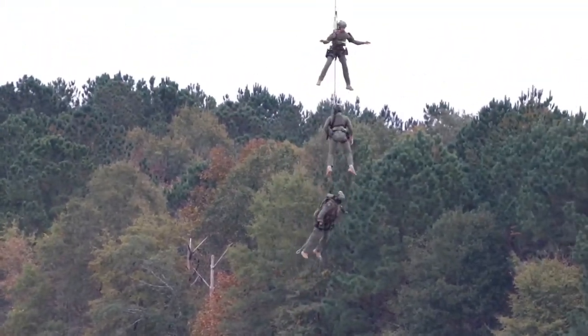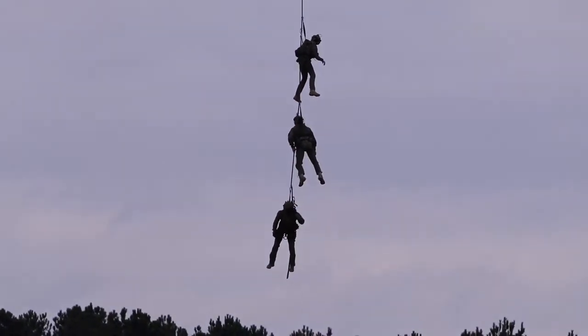SPY extraction system. Let's make some noise for our troopers of the Georgia State Patrol.